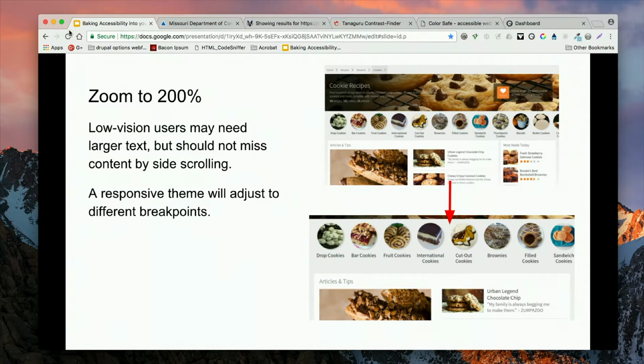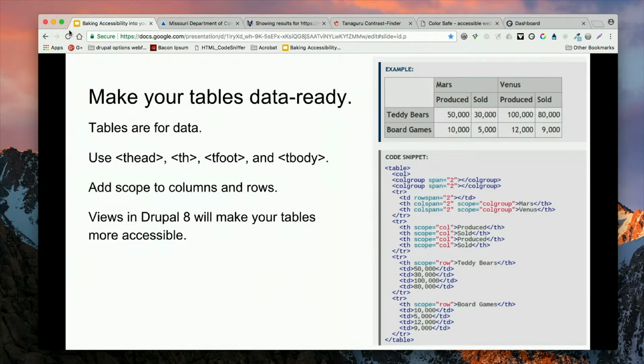So use responsive design. Again, with Drupal, all of the designs are responsive. So yay, that takes away some of that problem. You just have to make sure you don't mess it up.